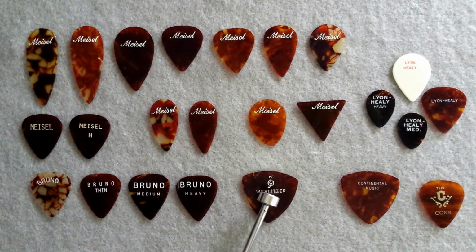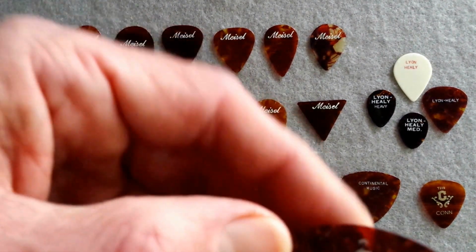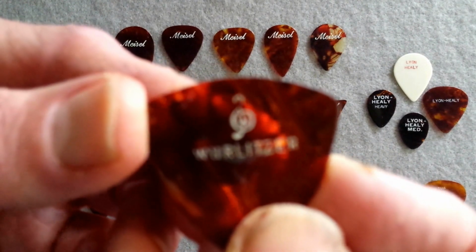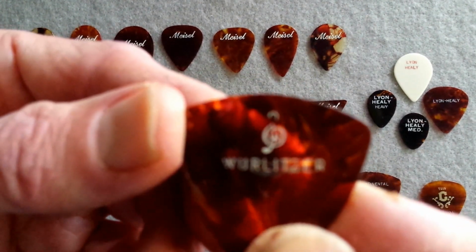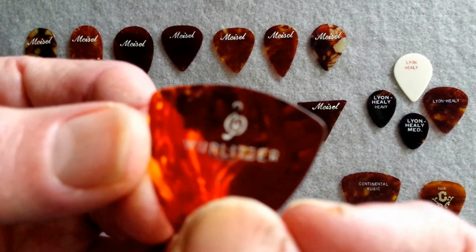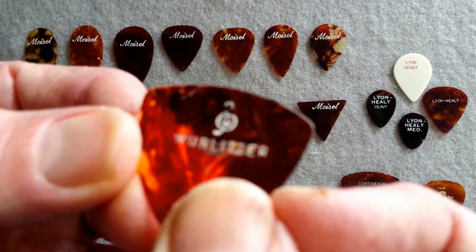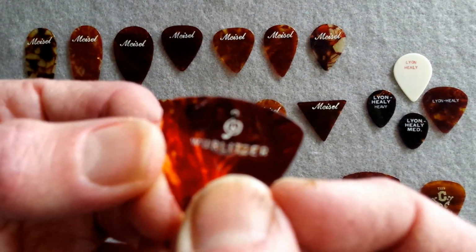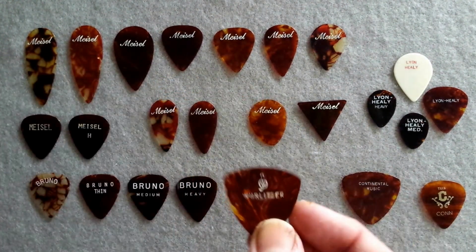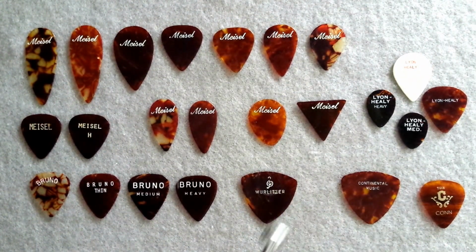Now, you can see this logo, and I'll bring it up a little closer because it's very stylized. You can see the clef sign there. Hopefully the camera will focus in on that clef sign, but it's not focusing, so I apologize for that once again. There is a clef sign there, even though block lettering, probably looking at early 1960s due to the style.